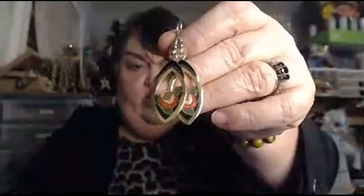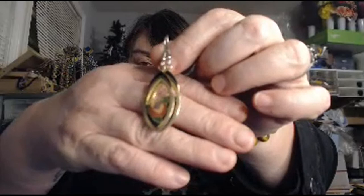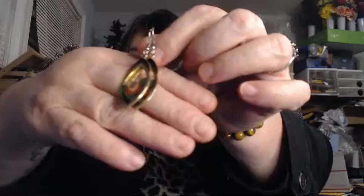What is that called? Some kind of enamel. G-U-I-L-L-O-C-H-E. Is that it? I can't say it. I can spell it. I can spell anything. So spelling was one of my things. Guilloche, that's the word I was looking for. Not that G word. Anyway, we started the bidding at $10.